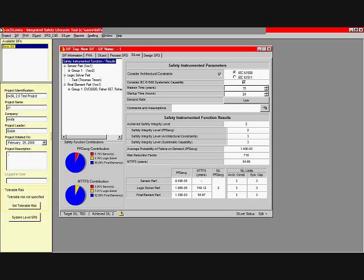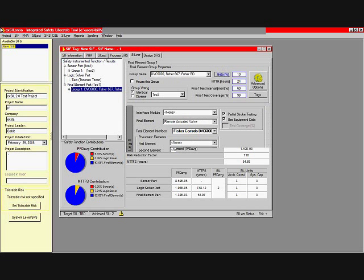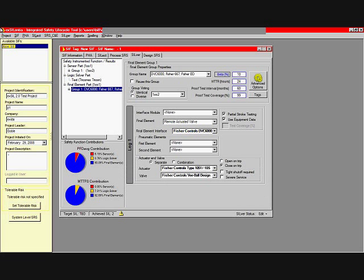That's almost a SIL 3 design. I still have to go back and take a look at my valves right now. I'm going to have to do some detailed work because I've already got 2 valves. I've already got partial stroke testing, and the probability of failure of the final element is a bit too high.